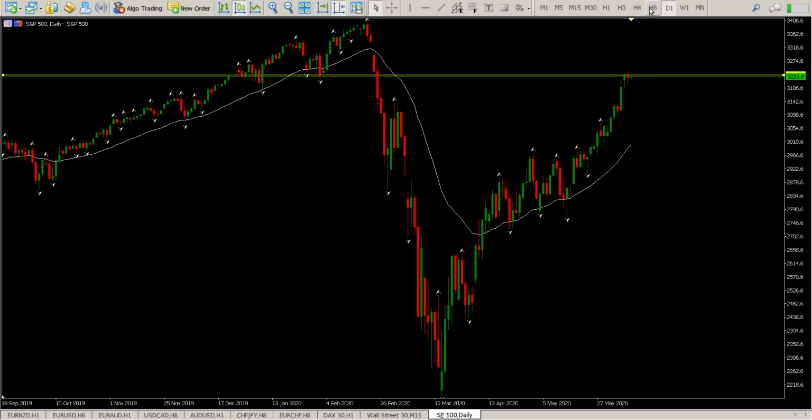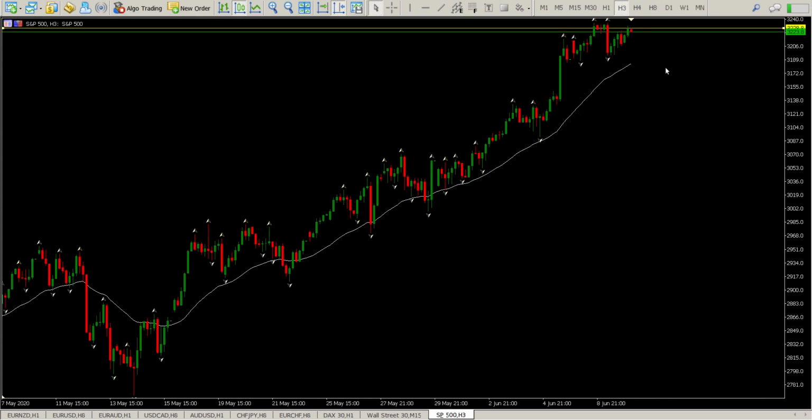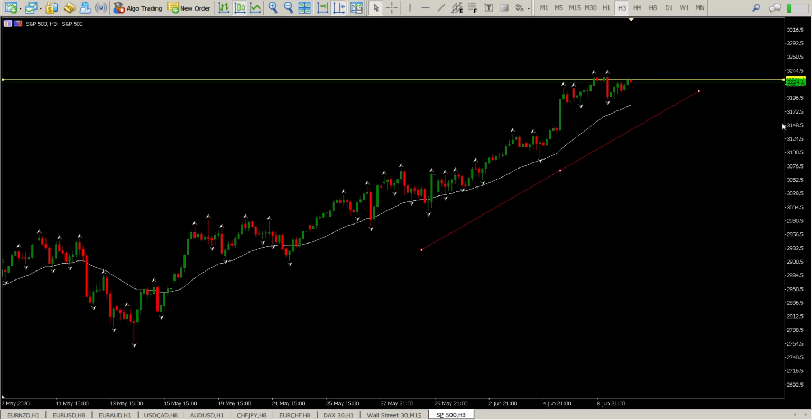So with that in mind, you see what I mean there? It's really, trend is still up. Let's just get the facts right first. So trend is still up. So the only trade that I am looking for on the S&P 500 is a long.